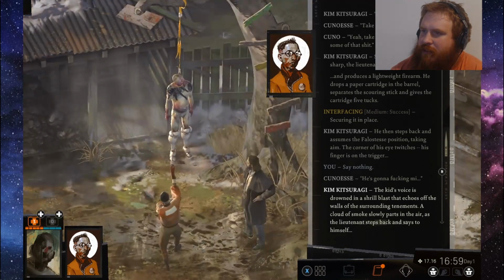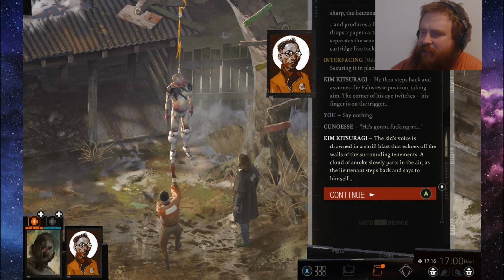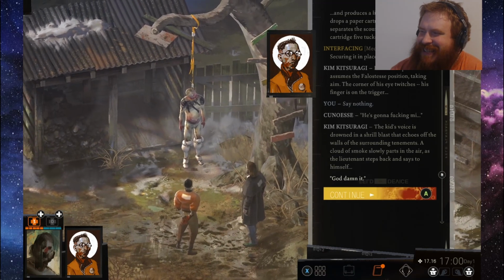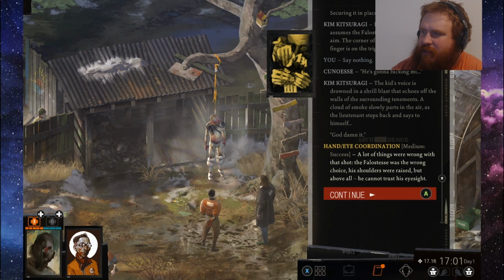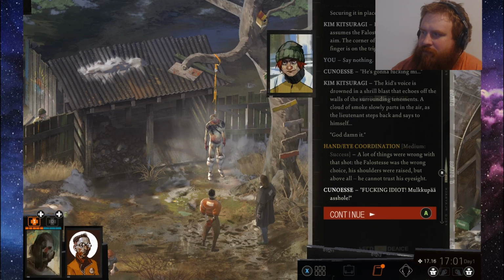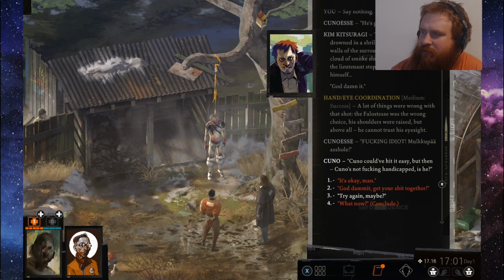The kid's voice is drowned in a shrill blast that echoes off the walls of the surrounding tenements. He missed, didn't he? A cloud of smoke slowly parts in the air as the lieutenant steps back and says to himself, God damn it. A lot of things were wrong with that shot. The fellow's desk position was the wrong choice. His shoulders were raised, but above all, he cannot trust his eyesight. Fucking idiot. Mulkaba asshole. Kuno could have hit it easy, but then Kuno's not fucking handicapped, is he?